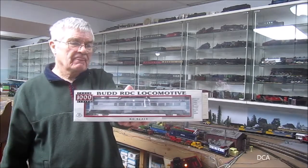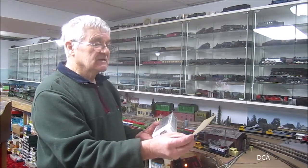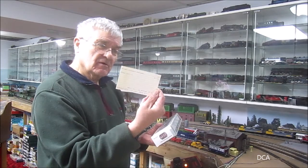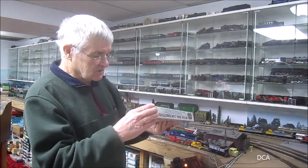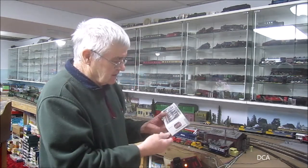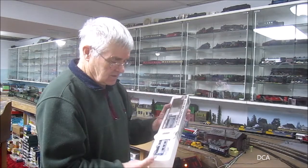In its box, as it has been, unopened. My inventory card that I made for it tells me that I bought that on the 19th of January 2001. That is just slightly over 20 years sitting in that box on my shelf. So we're going to today see if the grease is seized up on it.